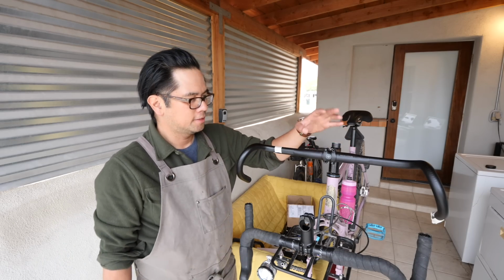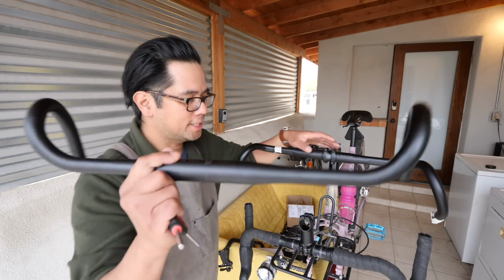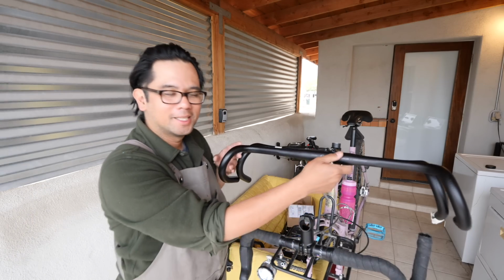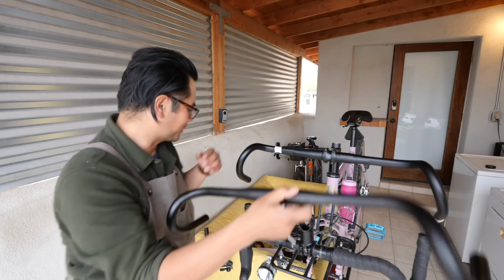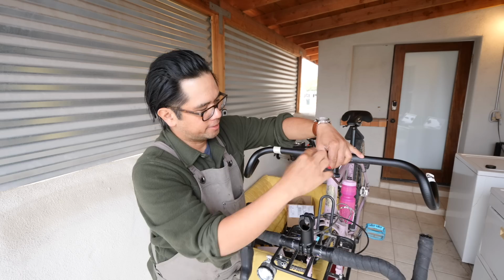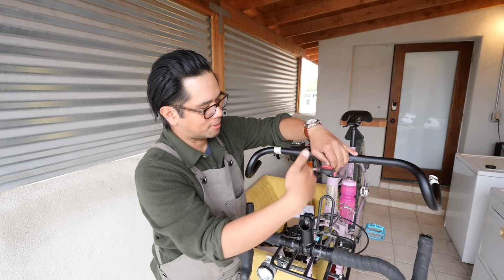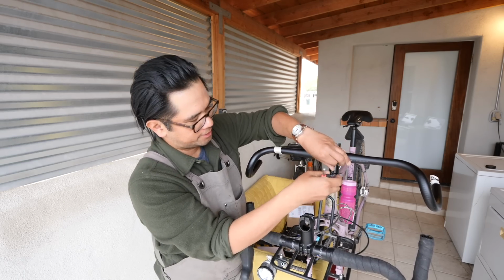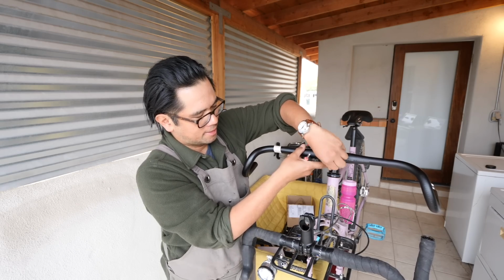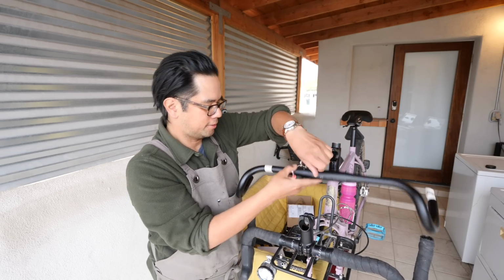I'm gonna remove the 48 and put on the big boy, which is 52. This thing is significantly wider from where we started. I'm curious to see if that ratio of change holds true, given if you increase the handlebar by 2 centimeters, it increases the reach by 1 centimeter. Don't know, but we shall find out.